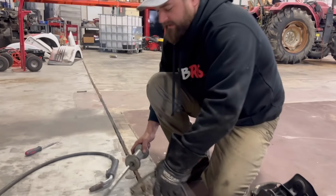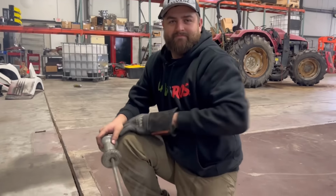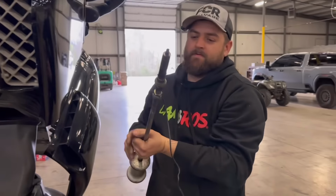All right, that's all it takes. Something as simple as that can help you pull an injector out. Touch it. My hand do be itching. Really good. Ta-da!